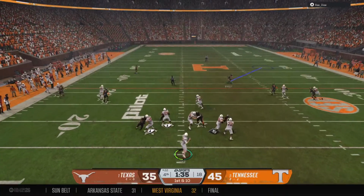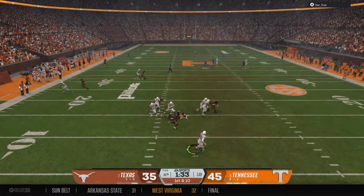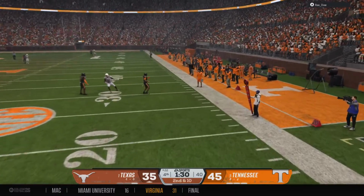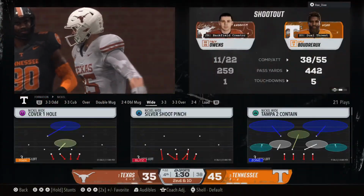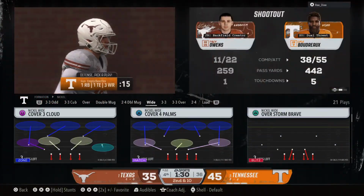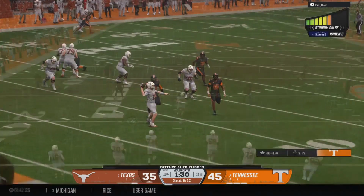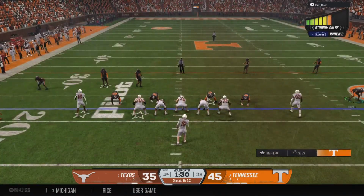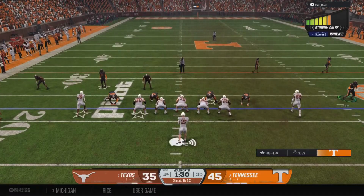Dropping back, it's Owens. Looking to scramble. And left with no option, just has to throw it away. Man, I like this play. And not only is it the right play, throwing it away like that, but given that he had no other option, he just did what he's supposed to do to survive and get ready for this next down.